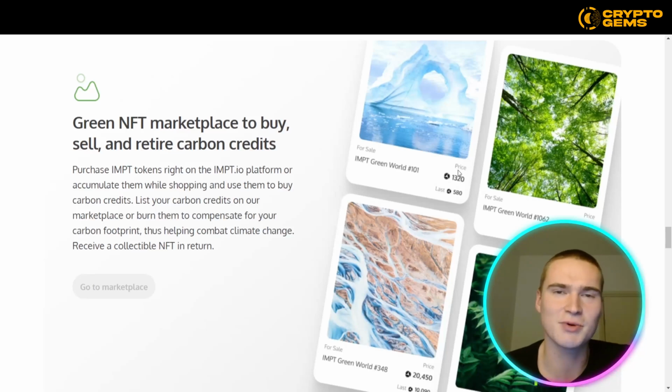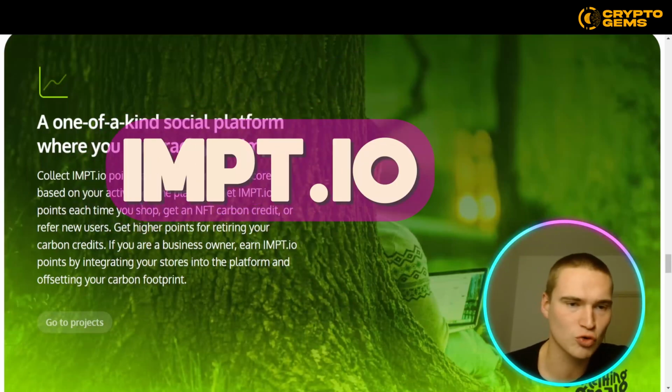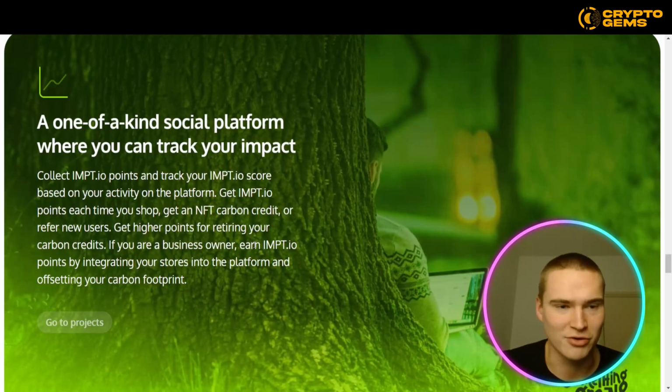And as I said earlier as well, the sustainable industry within crypto is rapidly growing, so those NFTs might be a good investment as well. Apart from that, you can also collect IMPT.io points and track your IMPT.io score based on your activity on the IMPT.io platform and ecosystem. So you get points each time you shop, get an NFT carbon credit, or refer new users, and you can get higher points for retiring your carbon credits.